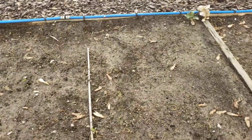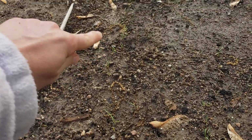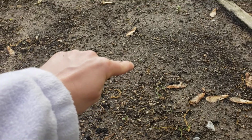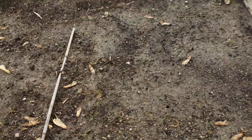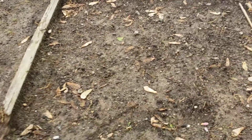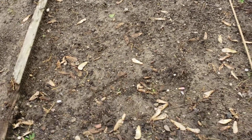But I have carrots planted here, so you can kind of see them coming up. That row there, and there's a row here. There's some coming up over there. And I have a row actually in the middle there too. And then here I planted green beans, but I'm not seeing anything pop up just yet.